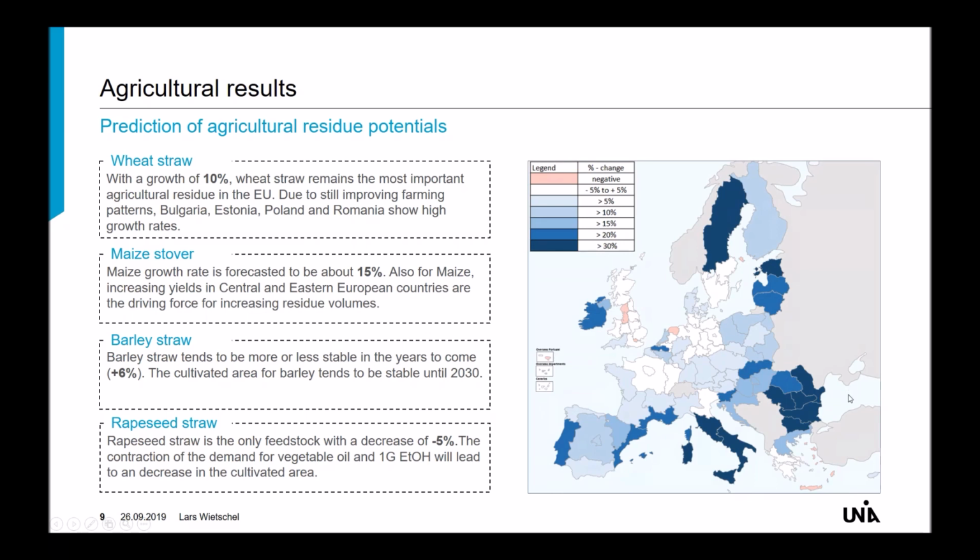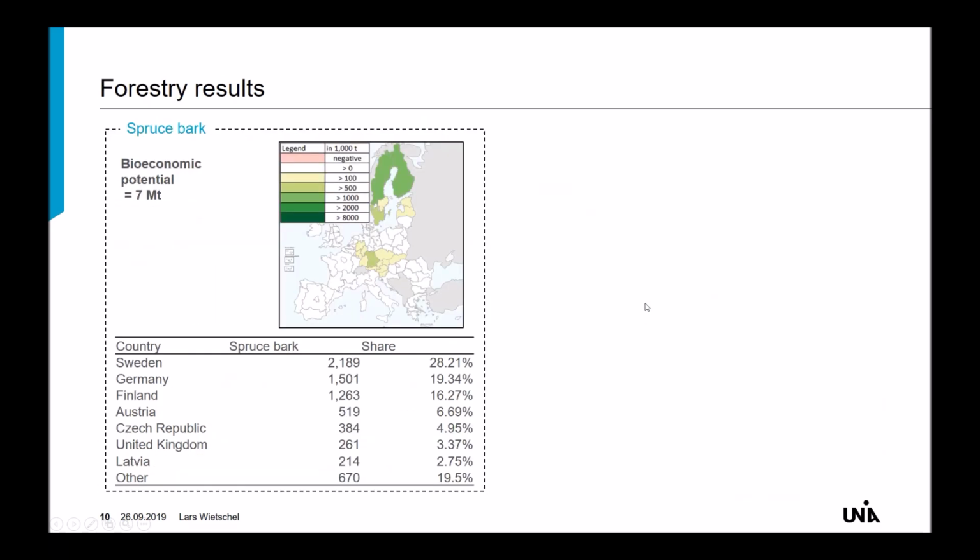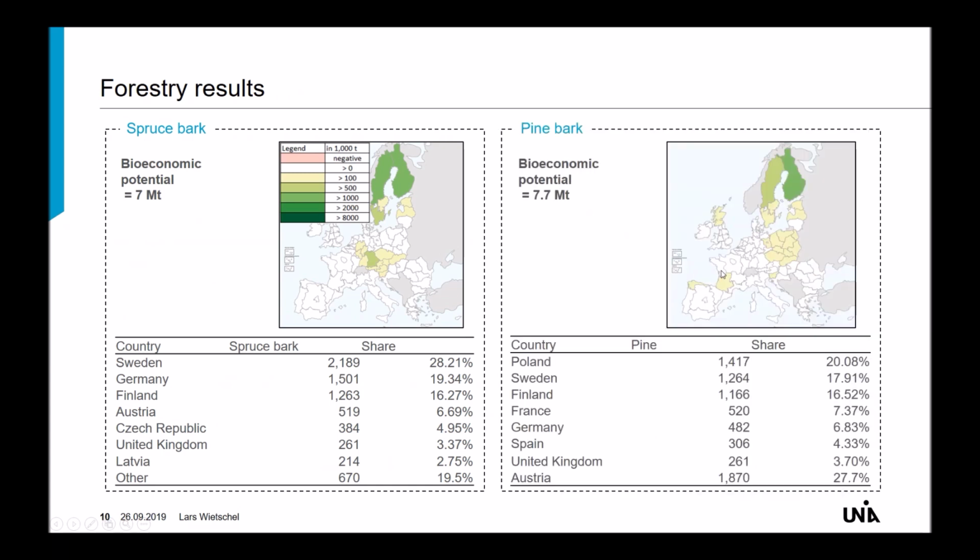Here you see the spruce and pine bark potentials in the EU. Important to mention is the annual fluctuation in volumes, as the wood availability is strongly dependent on, for example, storm events. Obviously, Sweden and Finland are the most important spruce and pine wood suppliers in the EU. However, also South Germany, for example, and parts of Austria supply considerable amounts of spruce bark.